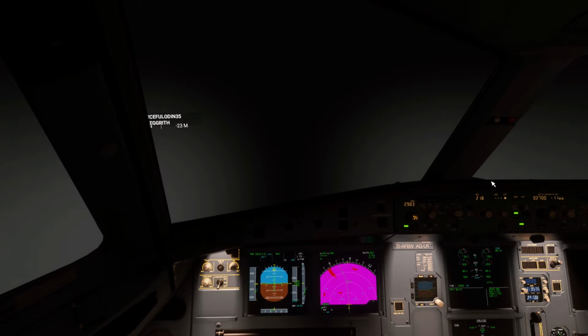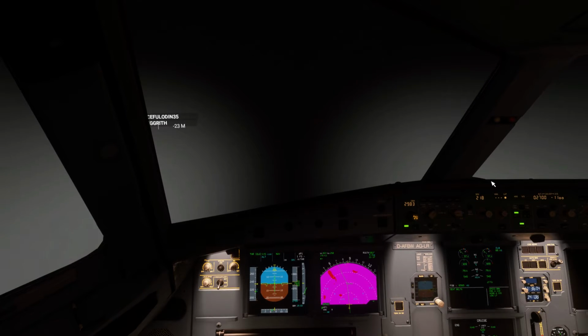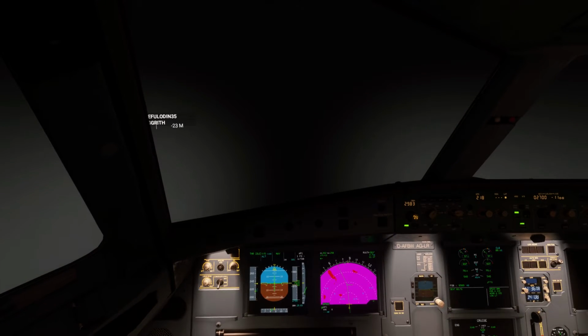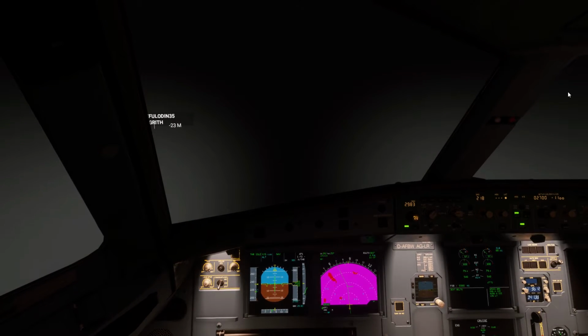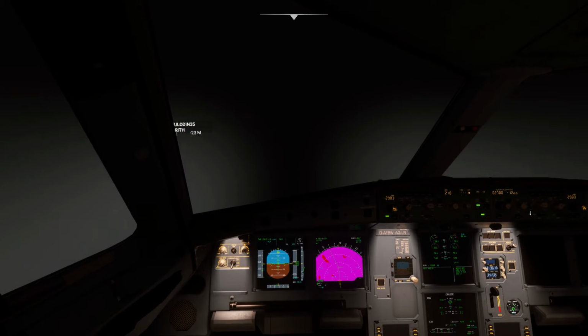Interpreter 949. Go ahead. Requesting speed out of discretion in the Boston, please. What speed are you trying to do, slower or faster? Slower, about 300 true if I could. What are you doing now for indicated? Apologies, I'm currently doing 250 indicated, I'd like to slow down. 4949, approved as requested. 4949, 200.